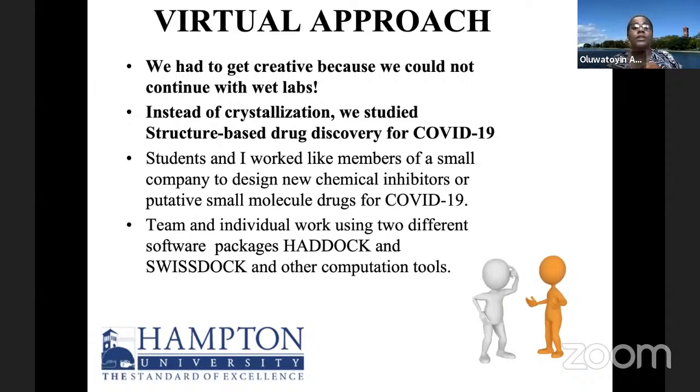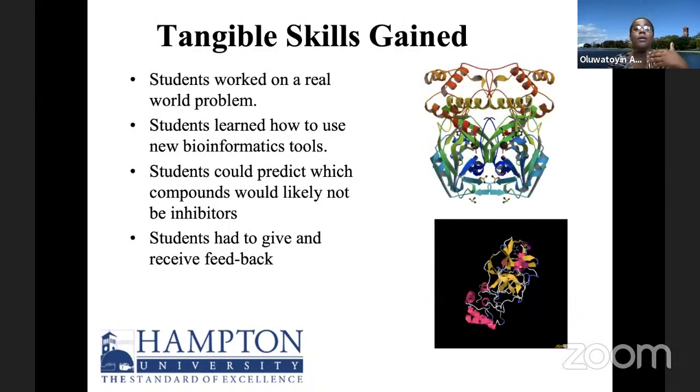And what happened was the students totally blew my mind. We ended up developing a lot of ideas for future training programs. Our students learned how to use new bioinformatics tools. Students could predict which compounds would likely be inhibitors or not. And students learned a very important skill that is critical for being a scientist: how to give and receive feedback. These are just a couple of images that were generated by some of the students in the program.